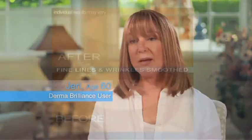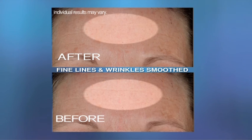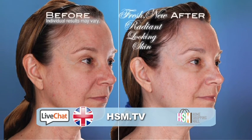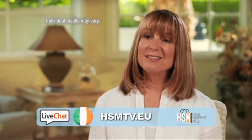You know, I'm going, hey, I look pretty good on the outside and I'm feeling better on the inside. My face feels better and I think it looks better too. I feel like my skin feels probably as young as when I was in my 30s. And I feel the DermaBrilliance has helped me feel that way. People saying, hey, your face looks nice. So I really like that.